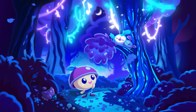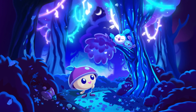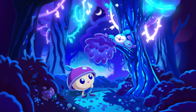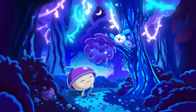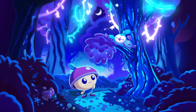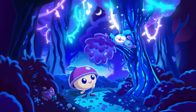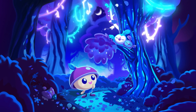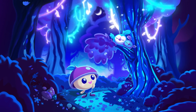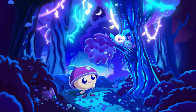Picture Snuffle Peep Forest now. Imagine you're walking with Pip. Listen as your feet sink into the soft, glowing leaves, mossy ground, and fragile twigs with every step you take. Pip continues walking. He looks up and sees moonbeams slicing through the thick forest canopy above.